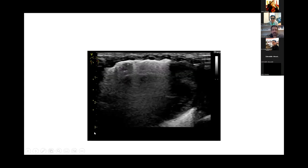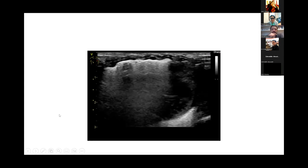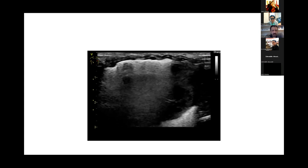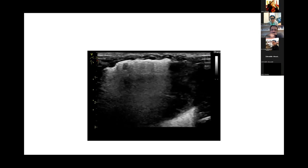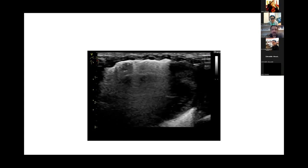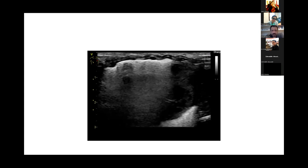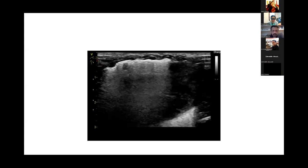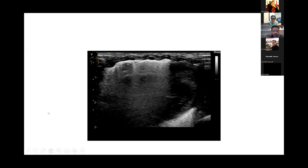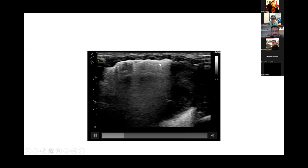Then I went to the left side. This is L1. In L1 here, I could see the pleura is sliding, and there is micro consolidation all the way through the pleura. Could you point at those, please? Here. Could see some micropleural consolidation as well.